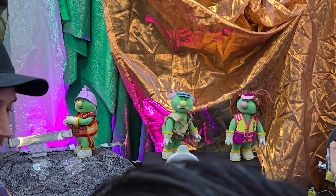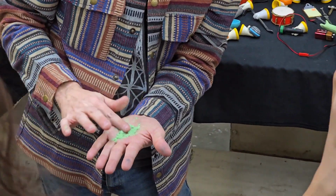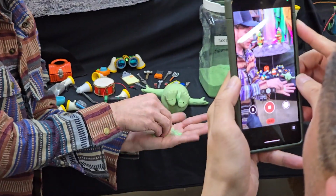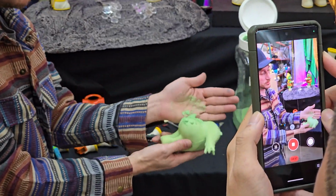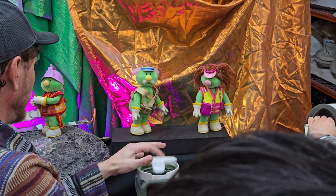So this is what the flock looks like. It's just shredded synthetic material. And once it goes into the static electricity, it gets shot onto this, and then you have a nice little furry Doozer.